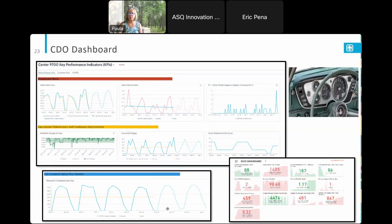This is just some of the dashboards we have today. The one on the lower right is our Power BI. This co-created value for Sandia is our requests completed per day, so that we can demonstrate for our business how we're creating value as a team in the completion of tasks. And then this is what the CIO dashboard is today. You can see we have our daily critical incidents, total incident flow with projected, right? So that we can understand that as well. Average by the hour of our availability, successful changes, as well as our active problems.